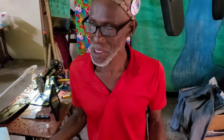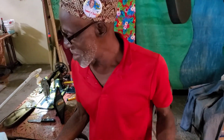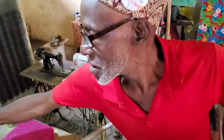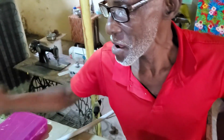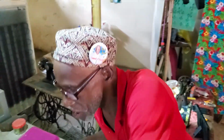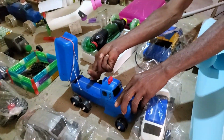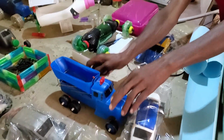More ideas came to me, and I started to make the things a little neater, a little more perfect. Yes. And I make everything from plastic bottles. Everything. I make balls. I make boats. That's a boat. Yeah. And all of them actually can work. So if it's a tip truck, it can tip.